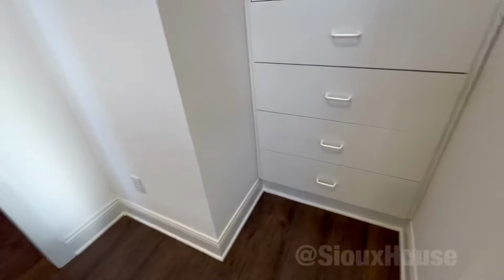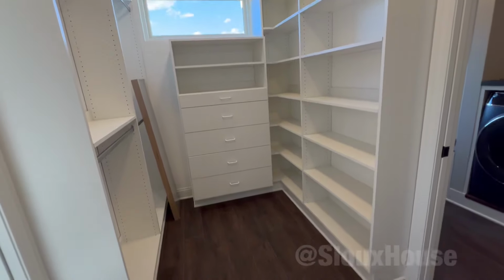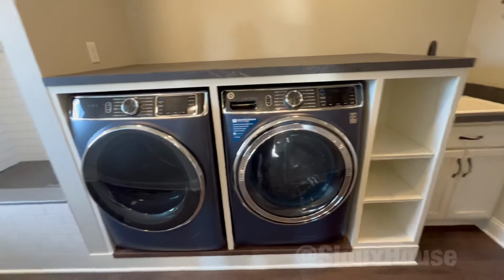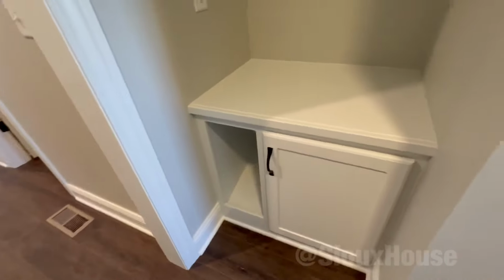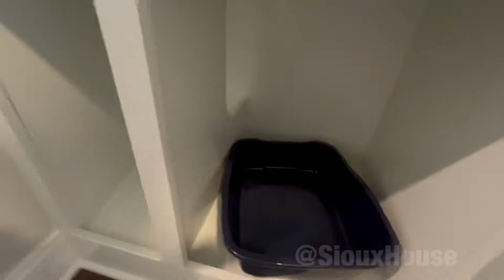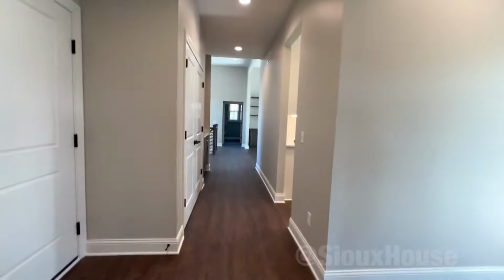Master closet. Get a little better look here at the washer and dryer. Dog bath. We'll have some decoration there, or, you know, place to hang some stuff. And this is the cat box. You get an idea there. Cat will come in through here. And then this is a sloped runway there, so we'll have little mats to collect any kind of litter off her paws.